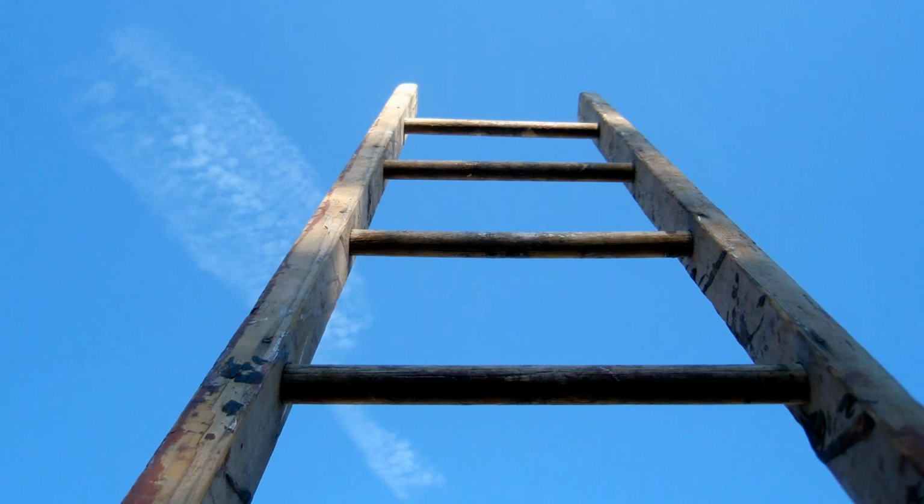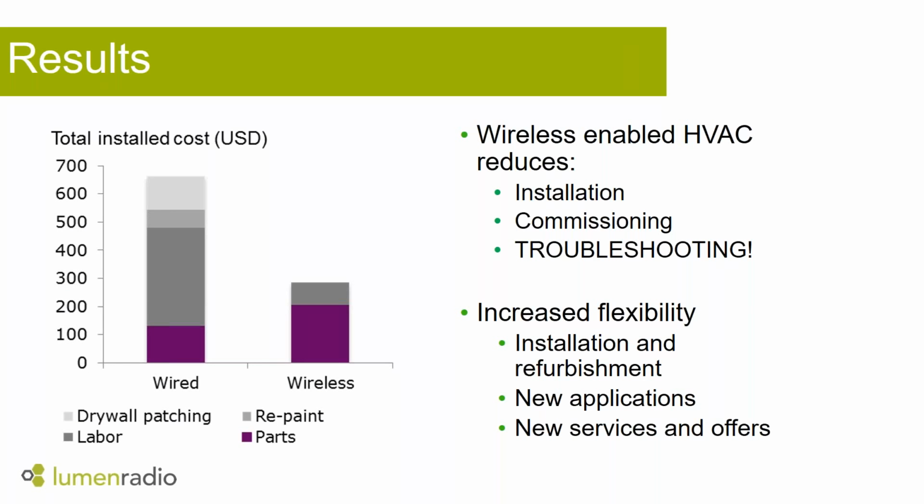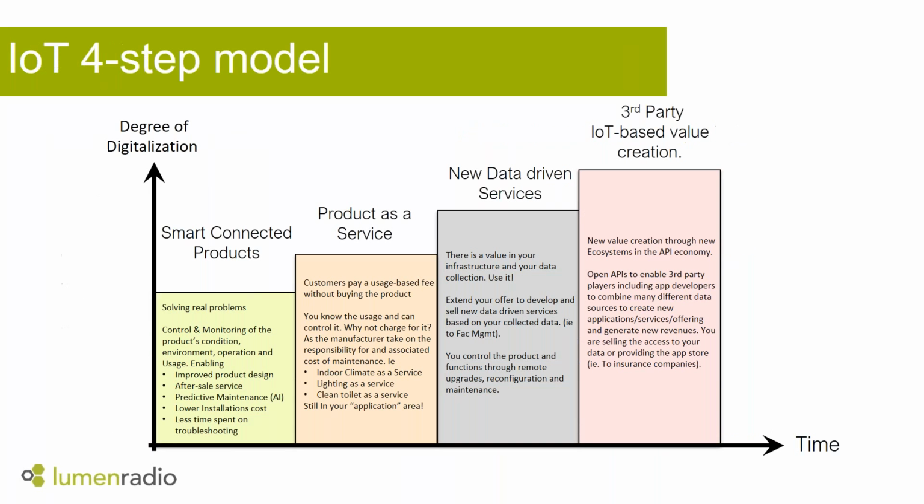Well, start with simple tangible problems like this one. That is crucial, because then, of course, as we just said, you will have some savings in the system. And as you said, starting with these tangible problems is often a start with smart connected products. You don't start with the new data-driven services, because it's quite hard for an organization to transform from a product organization to a service organization. You need to take it step by step.